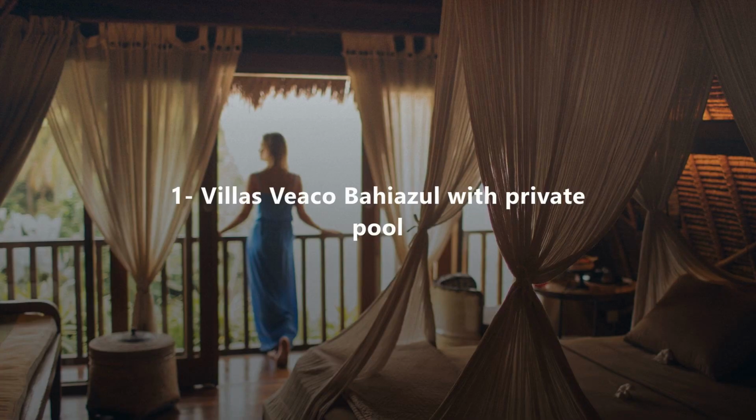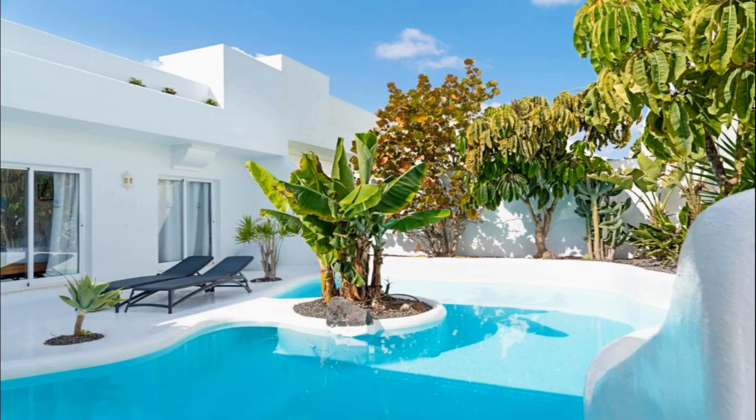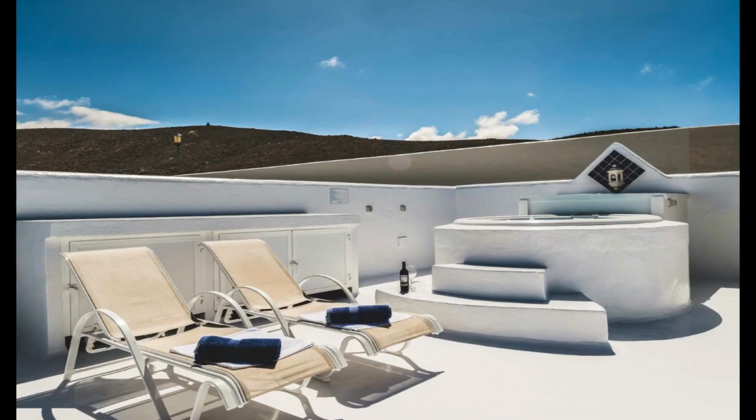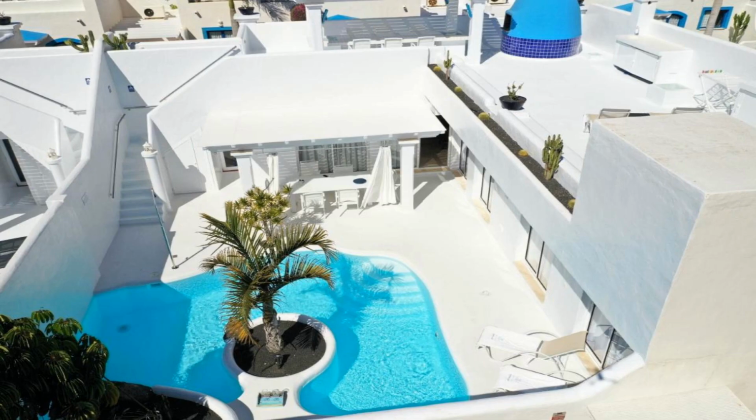Number 1. Villas Vico Bahia Azul are luxury villas located in Corralejo, Fuerteventura. Each villa includes 3 bedrooms. Outside, the villa has a private pool, solarium, barbecue area and jacuzzi. The villas have a fully equipped living room and kitchen, air conditioning and free Wi-Fi. They also have their own outdoor parking space at the entrance of the villa.